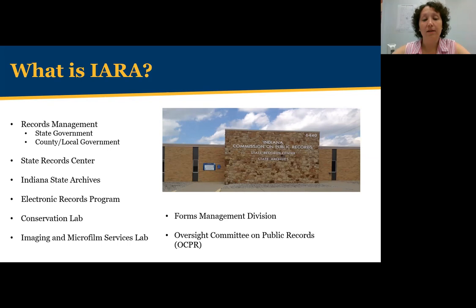And then lastly, the OCPR, the Oversight Committee on Public Records. They approve schedules for government agencies. They also vote on policies and administrative rules for IARA, and they are designated by Indiana Code. So that's just a little bit about IARA.